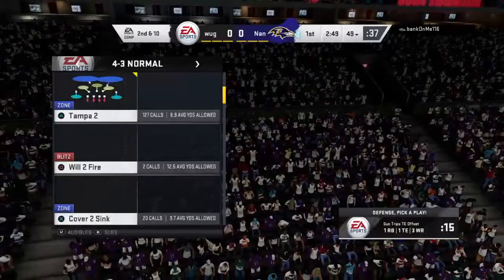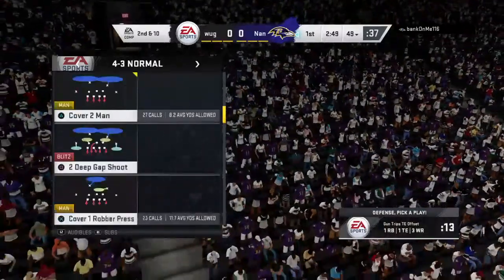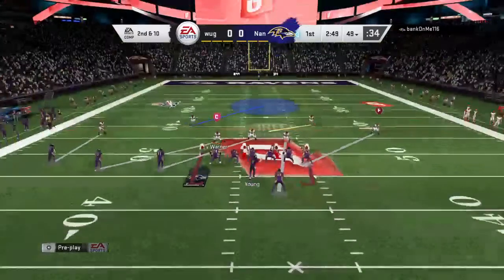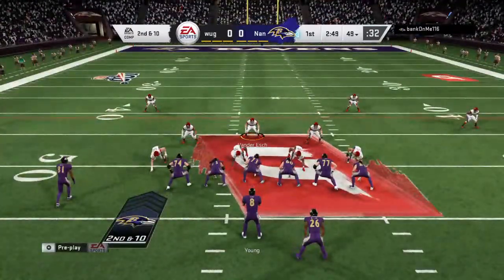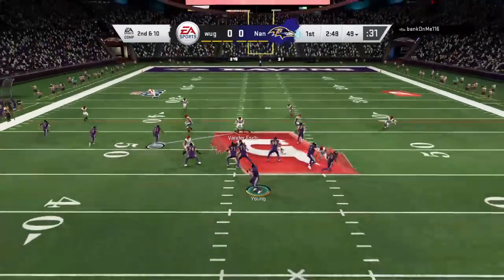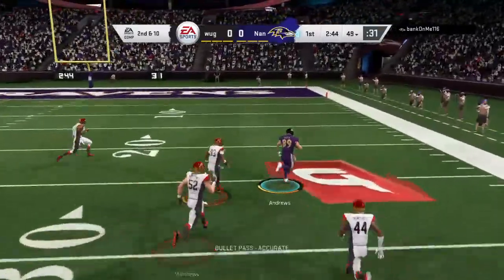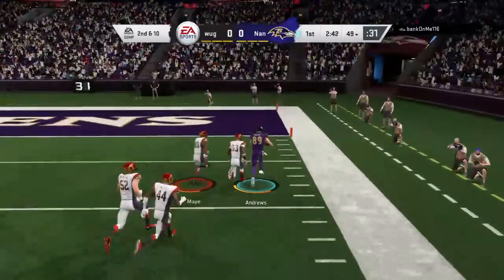And Young's throw there incomplete. But when you're going up against a talented receiver like that, you just know that they're going to bring more people to him, right? They're going to double cover him every chance they get. I think that is what we're going to see all game long. An early taste of that double, maybe even sometimes triple coverage we might see. Yeah, I think what they're counting on is his talent.